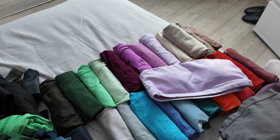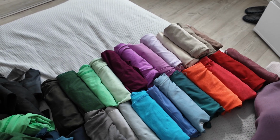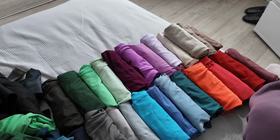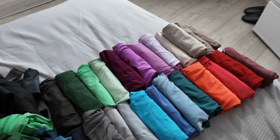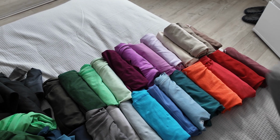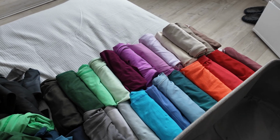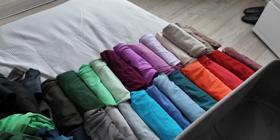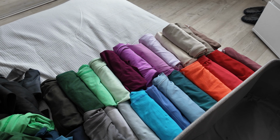Oh god, that's what I love about Oner Active. There's just so many combinations. Like you could just sit here all day, kind of like playing with your stuff. It's like playing with Barbies again, and like playing dress up. But yeah, I'm gonna pop these in the box and then we can move on to leggings because I thought I had more shorts than, I keep wobbling the camera, sorry. I thought I had more shorts than leggings, but I actually think I might have more leggings than shorts.